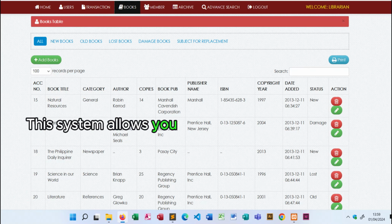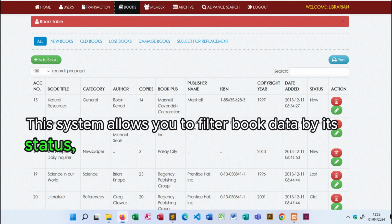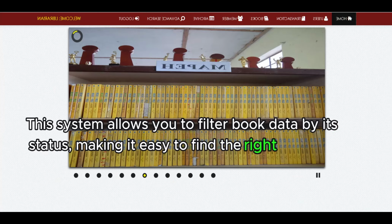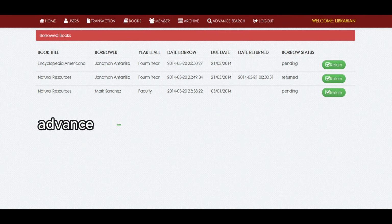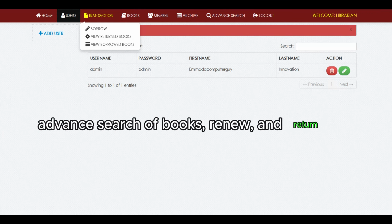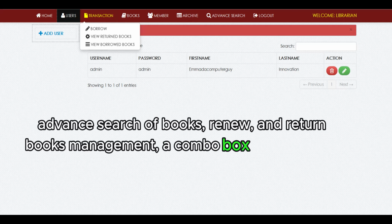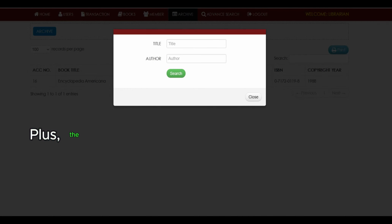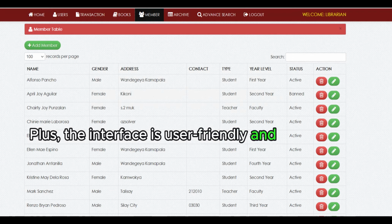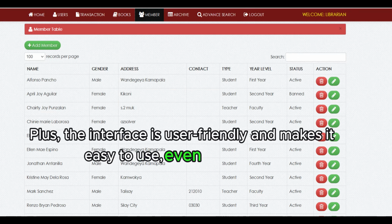This system allows you to filter book data by its status, making it easy to find the right book for your reading needs. It also has many features, including book records management, advanced search of books, renew and return books management, a combo box with a search bar for searching members, and more. Plus, the interface is user-friendly and makes it easy to use, even for newbies.